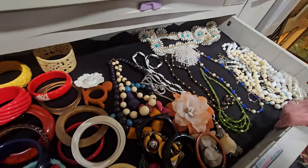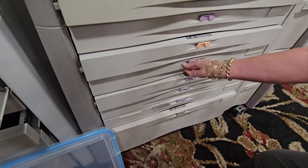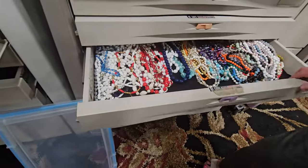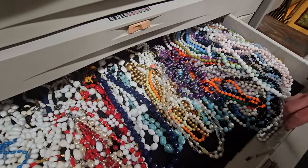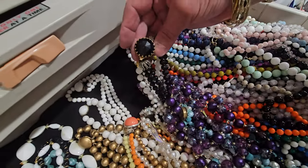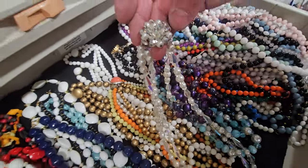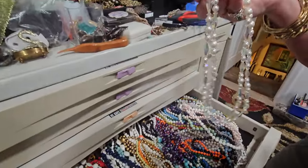This is your Bakelite and plastics and stuff that I need to check. Again, this is just all for me sorting. Once it's sorted, I'll get it out of the drawer and get it up. These are all hand knotted. So these are your knotted ones. These are your older dog tooth, which would probably be your Czechoslovakia, Hong Kong, Austria ones. Look at that. It's as nice as the fine jewelry in the fine jewelry room. It's just made the same.